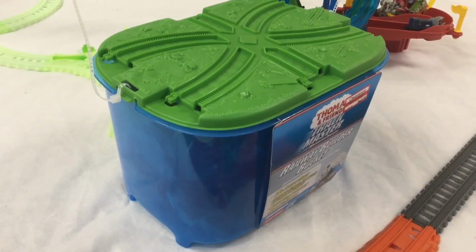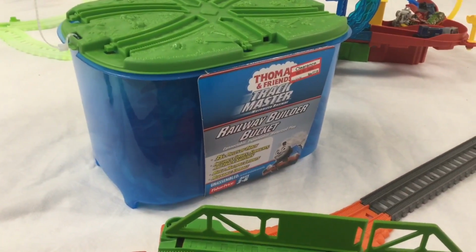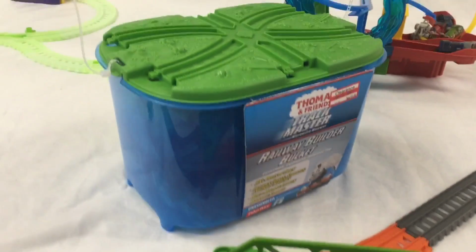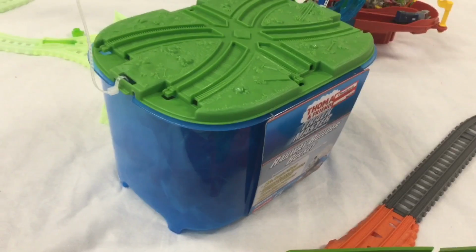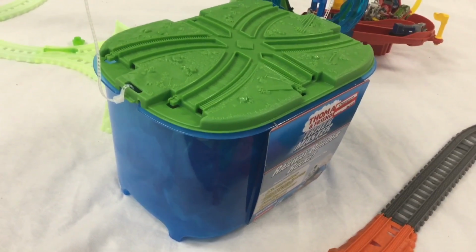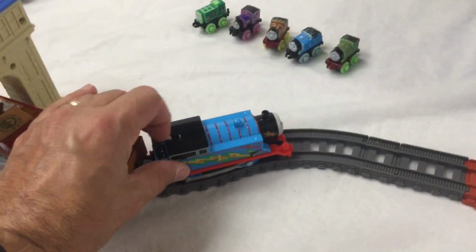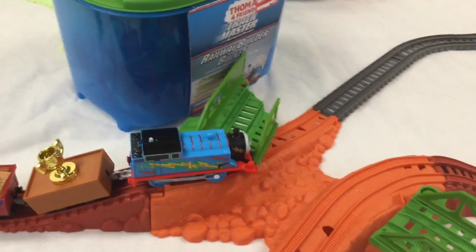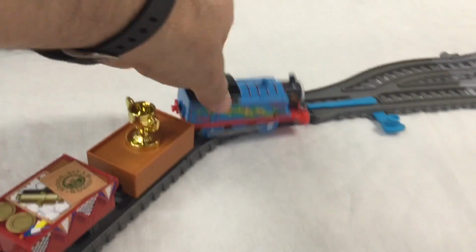Well, if you need to track this cross-section bucket, the Railway Builder bucket is on clearance at Target, if you have a Target in your area. We picked this up pretty cheap, $12.50, and there's a ton of track in there. Well, this track isn't working. I guess we'll just have to let Thomas go without the trophy car. I gotta let it go around at least once. Oh, he hit the bucket. That's what happened. He's having all kinds of problems. Come on, Thomas.